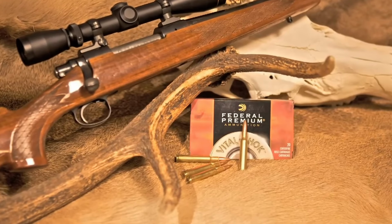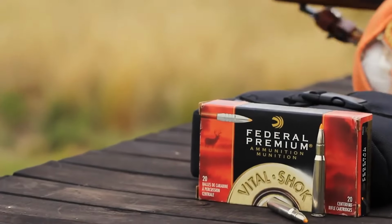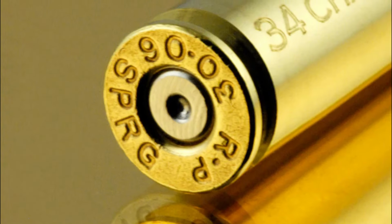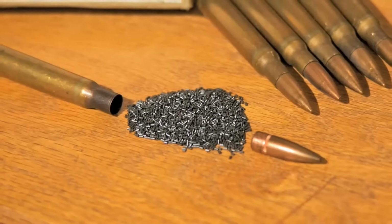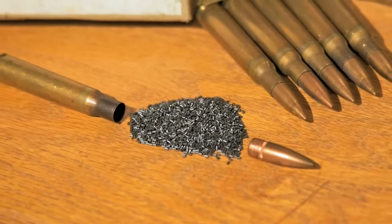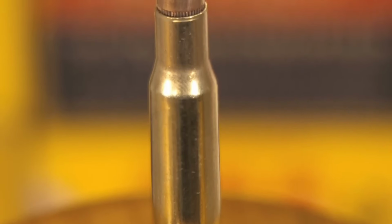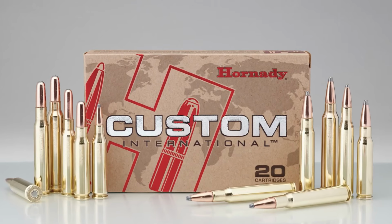From whitetail in the cornfields to moose in the Yukon, the 30-06 has done it all. You will find it in every pawn shop and gun store in America, usually in a Remington 700 or a Winchester Model 70. It sits in that Goldilocks zone. It hits hard enough for big game, but the recoil is manageable for most adult shooters. Ammo availability is 100%. You can buy this stuff at a gas station in the middle of nowhere.